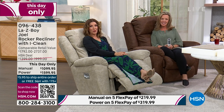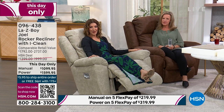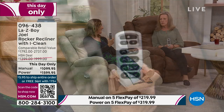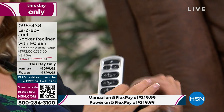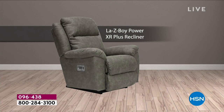Tell us about the Joel. This has been one of your most popular designs. It's your most premium fabric. And boy, the power version, that's the one you want. Well, let's start talking about the Joel itself. It is a beautiful, most traditional design with quite a bit of contemporary flair to it.